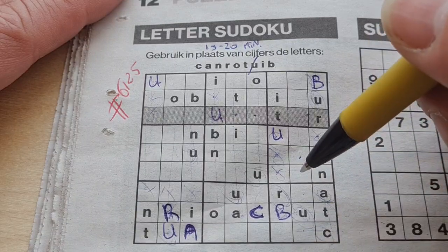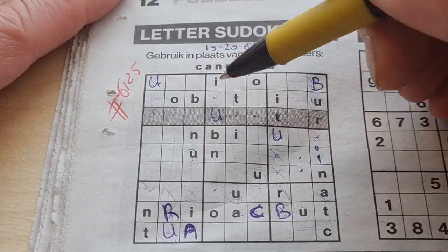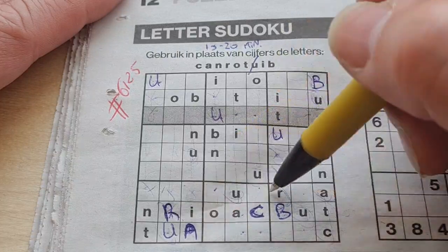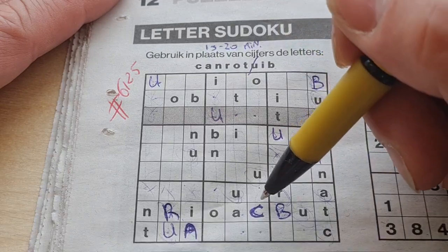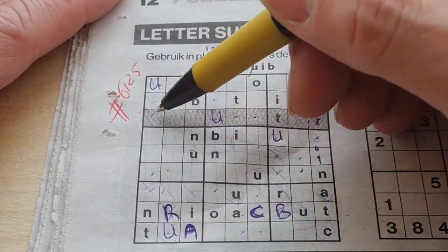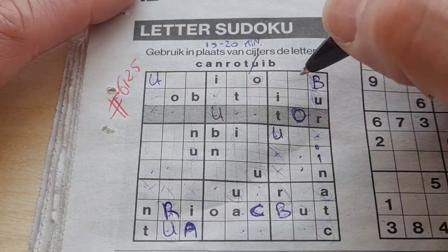I, N is missing, N, T. O in the first row, O in the second row. So the third row, the only place left for those should be there.